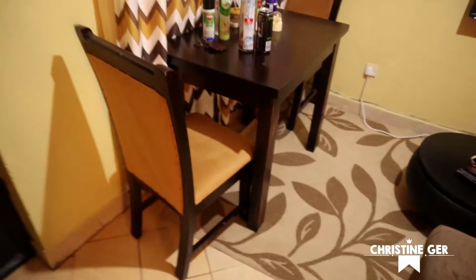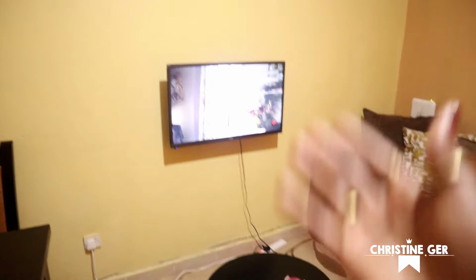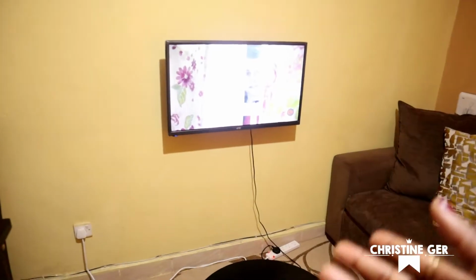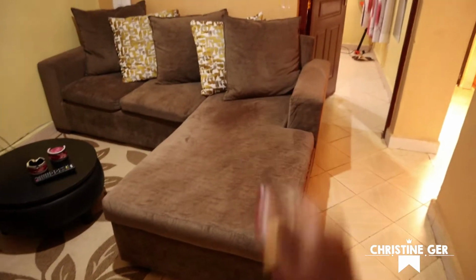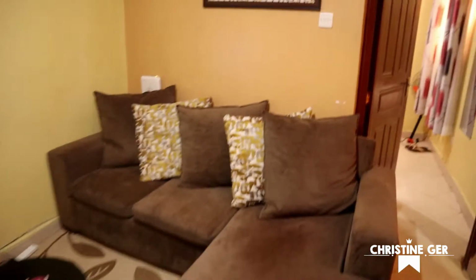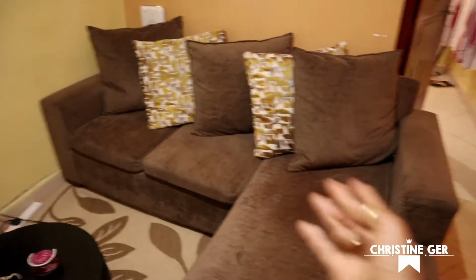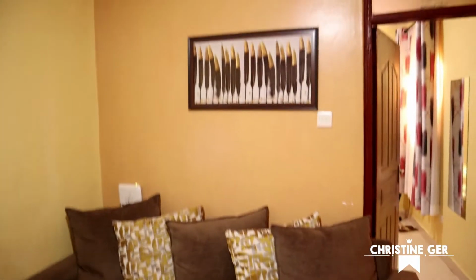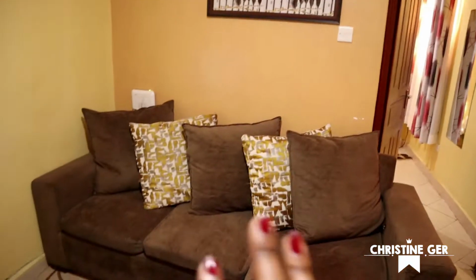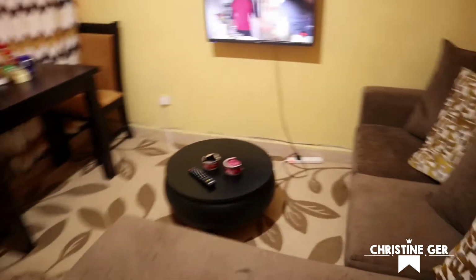Yep, there's the dining table right there. Then we have a coffee table right there. Then we have, of course, the screen, and the internet is here. We have Wi-Fi connected. Then we have this couch, which is looking very beautiful, and it's comfortable because I've sat there for at least a few minutes. And then on the wall we have that painting, which looks good, and I feel like it blends well with that chair. It just goes well. So that's how the living room is. It's a 1-bedroom Airbnb apartment.